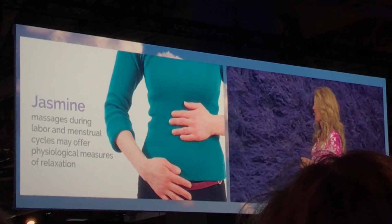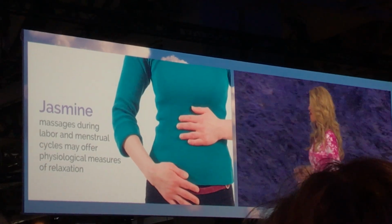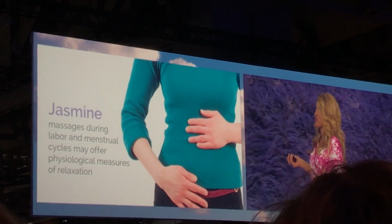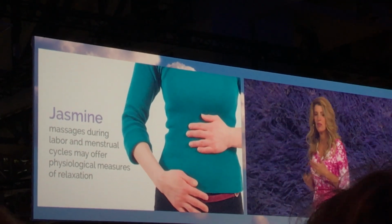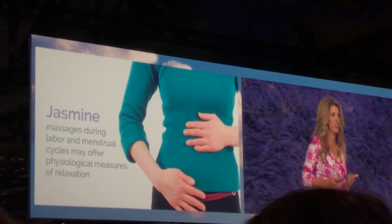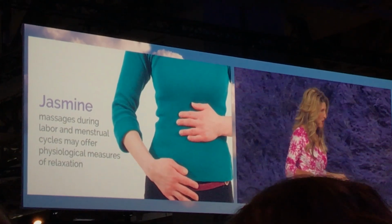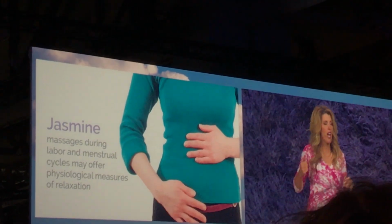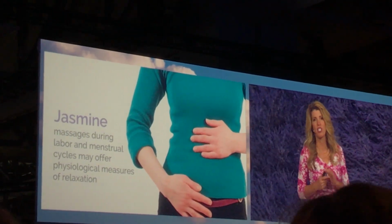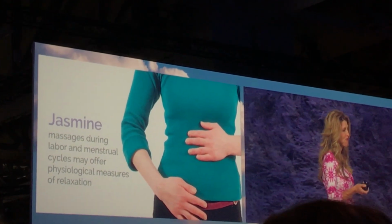They've also found through research, and these are things we know, right? But I find it fascinating that science is proving that jasmine will also help with the physiological measures of relaxation through menstrual cycles as well as labor. So it's a wonderful way to rub it over the abdomen. Through the research they did, it was used in massages as well as inhalation.